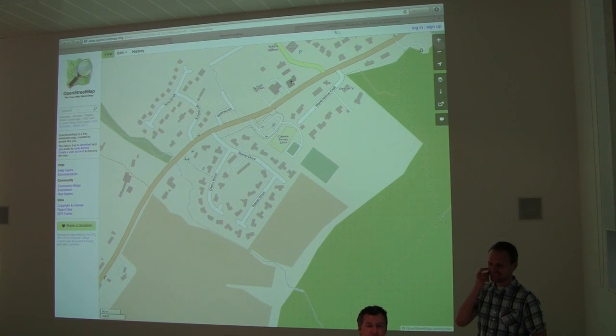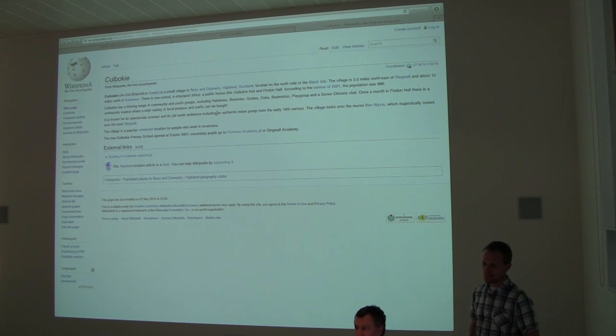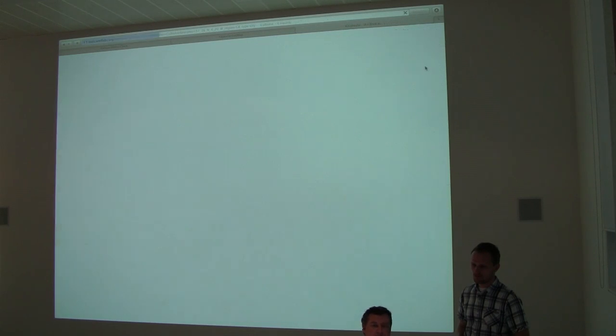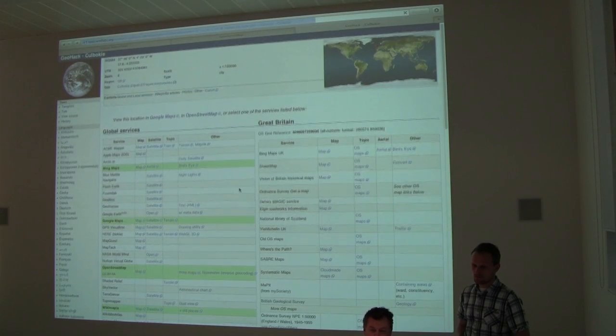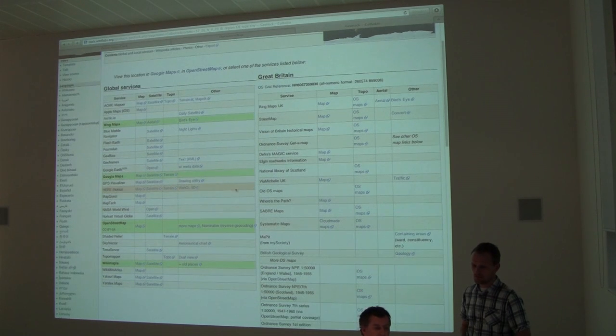Exactly. Well, this one we're looking at is called Wiki here. This is on Wikipedia, something you might not have seen before. The old coordinates just up here. You might not have seen these before. You click on that, and it's going to take you to a list of all, and that's that area. Well, I didn't know that about Wikipedia.